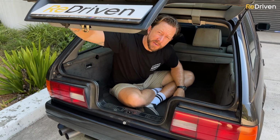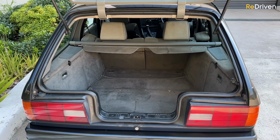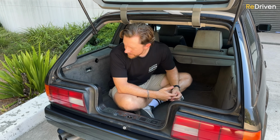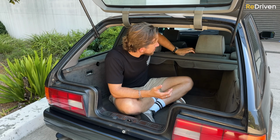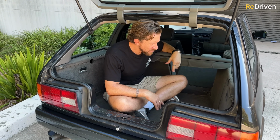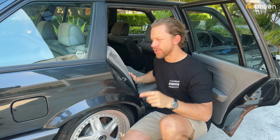Now, as far as space and practicality in the boot goes, being the touring, or the wagon version of the E30, this is obviously the most practical of all the E30s. Also being the wagon, it's the coolest. But as far as actual space goes back here, I reckon it's slightly larger than that of, say, a Volkswagen Golf. Also, the seats obviously fold down, not completely flat, but great amount of space for a little car. I should mention the horizontal part of the seat can flip up so the seats do fold flat.